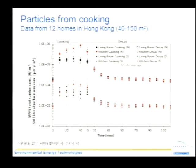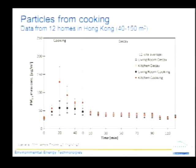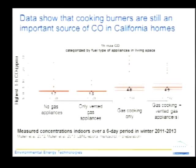So the red here is the concentrations in the kitchen, and the black is the concentrations elsewhere. During the cooking event, concentrations go up. Afterwards, the air mixes around the homes, and it starts going down. But during those cooking events, you have a substantial increase in the kitchen. This is looking at the ultrafine particles or particle number. This is particle mass, same story, higher in the kitchen, substantially elevated concentrations with cooking. Okay, am I beating your head over? I just like keep beating on this.